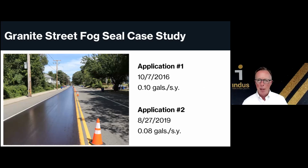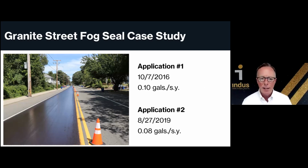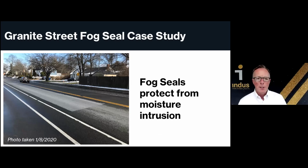So here's some information on those applications. It was early October of 2016 that we applied the first eFog application at exactly 1/10 of a gallon per square yard. 3 years later, in August, a slightly lighter rate of application at 0.08 of a gallon per square yard. And this was a photo taken right after that second application, while the material was curing and before it was reopened to traffic. And what have we learned from this little experiment? Well, the first thing we realized is, wow, the treated area absorbs far less moisture than the untreated areas. I took this picture in January of 2020.